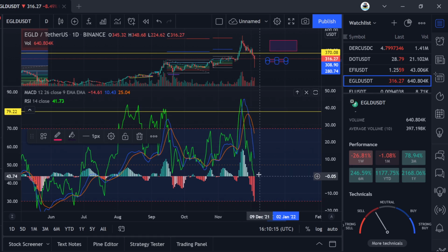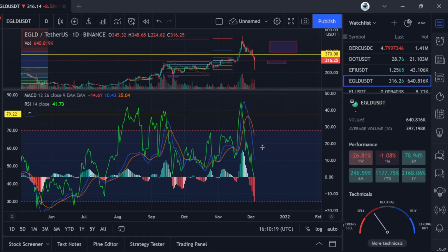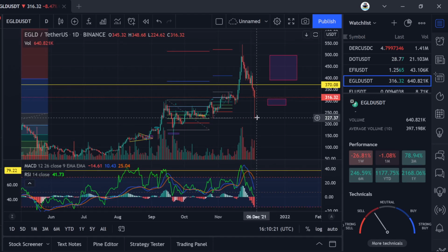But like I said, this is probably a nice little area to be accumulating. Obviously earlier today would have been incredible. I can't believe I've missed that. If I'd been awake or paying attention, I probably would have bombarded some bags in there, because I just know the potential of eGold.